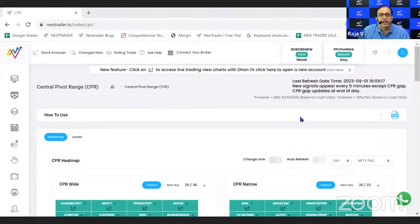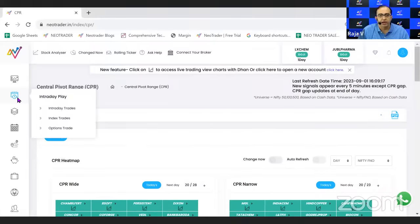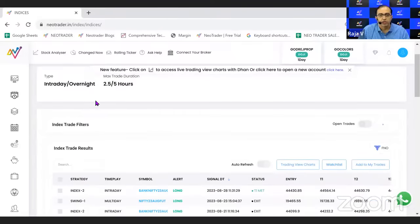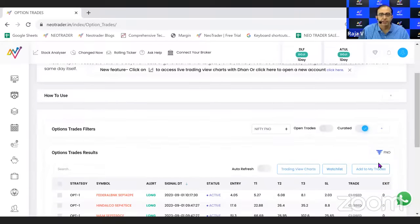And like already said, the CPR tool which I spoke about is already available in New Trader. CPR tool is available in the FYERS platform. CPR tool available in New Trader as well. There are ready-made trades available. There are option trades available. You can see here, there are ready-made option trades available. And we are integrated with the FYERS platform as well. You can directly execute this trade into your FYERS account also. So a lot of work has been done jointly by FYERS and NeoTrader to give you the kind of confidence.